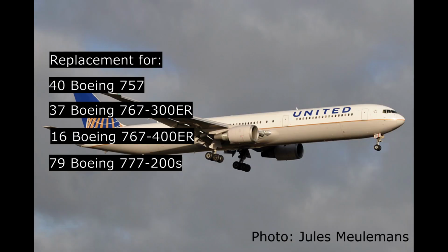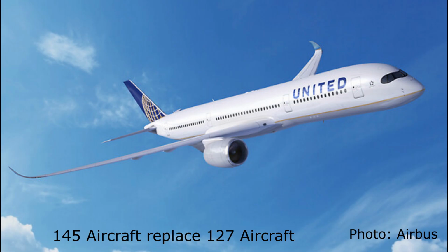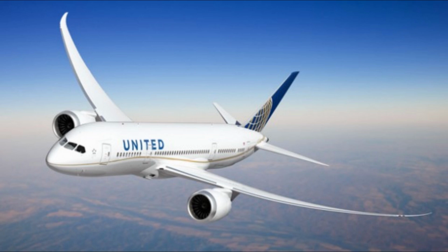They are going to be used to replace the fleet of 40 757s, 53 767s, and 79 777-200s. 195 planes are going to replace 172 aircraft. Now, if you don't include the narrow bodies, then it's 145 wide bodies replacing 127 wide bodies. Makes you realize maybe the massive wide body order isn't that crazy after all when you consider all the aging aircraft United is going to replace within the next 10 to 15 years.